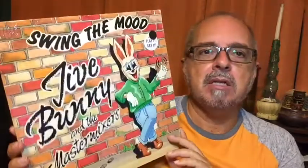This one I just kind of grabbed. I recall hearing this, I think, on the radio when I was much younger and thought, oh, this might work. And then when I got it home and played it, I'm like, it's a little bit more rockish than I remember. I don't think so. But on side B, there is a Glen Miller medley that will work. But this is Swing the Mood by Jive Bunny and the Master Mixers.